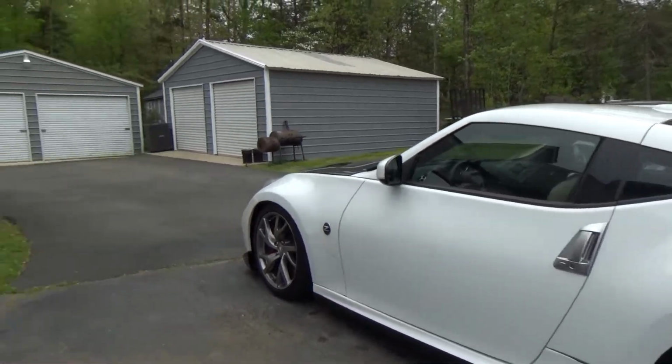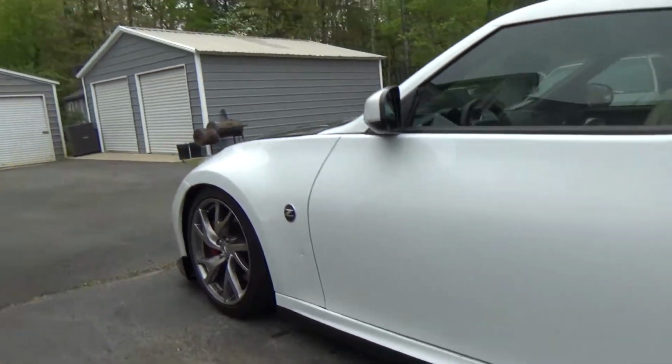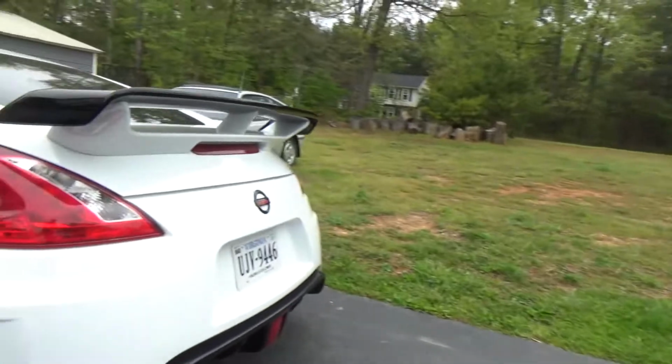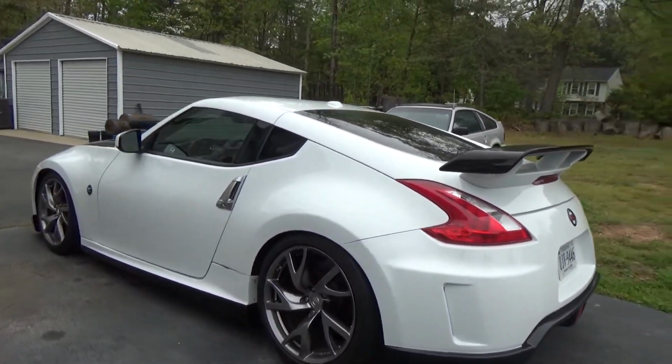Other than that, more upgrades that I'm going to do to this car. Probably going to get new side skirts, new fenders, new wheels, and a full tune. And I think after that, this car will be done, it will be finished, and it will be the way that I want it to be.